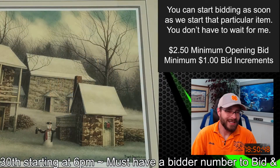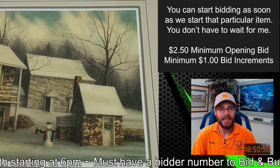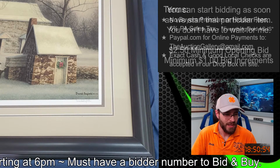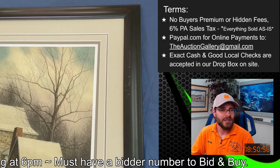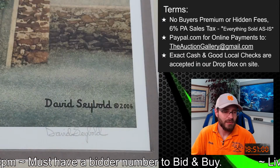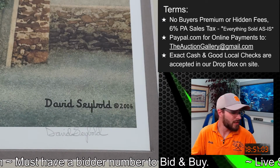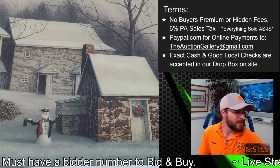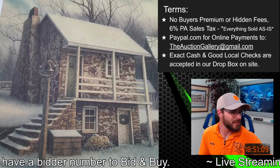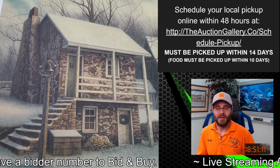$200, 200 to go. And it's not big matting either. Look how thin that matting is. Guys, that's a big print inside there. I've got 190, now 200. 190's on, looking for 200. I have now 200. Thank you for the help there, Crystal.